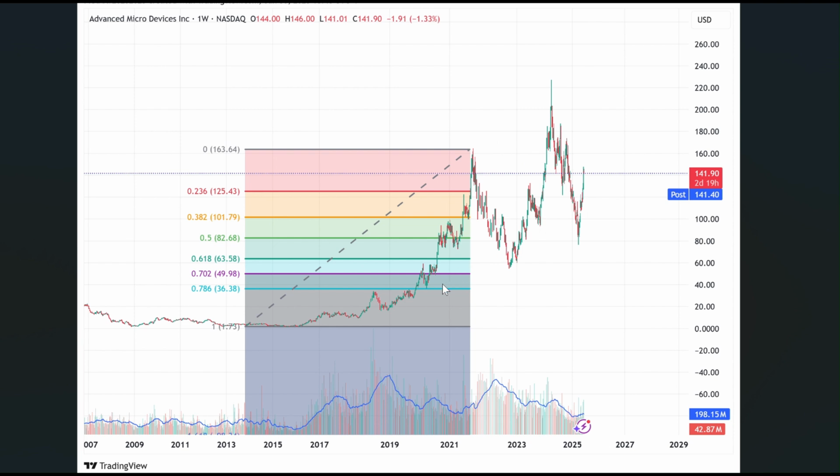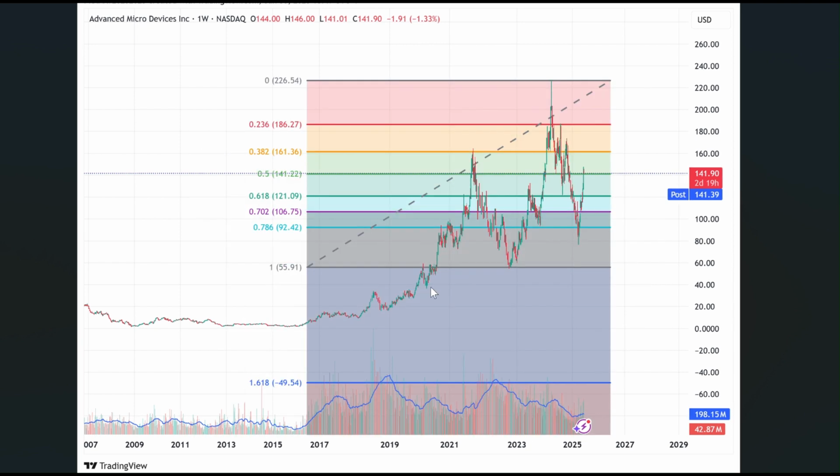Now let's see what the pattern is, what the wave formation is, and what the chances are that the stock is holding Fibonacci levels. As we see over here, the very first time on the sharp run, it came down all the way to 70%. This is just for observation, but please note the Fibonacci numbers that are coming: 125, 100, 82, 63, 50, 36 at this level. Right now the second run, which started from here, which is 62, 220, observe the Fibonacci numbers as well: 186, 161, 140, 120, 106, and so forth.